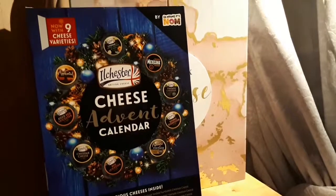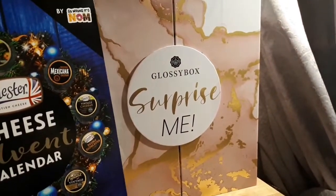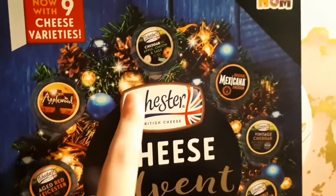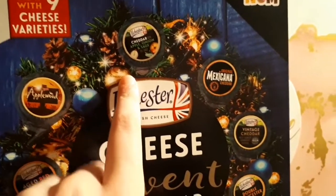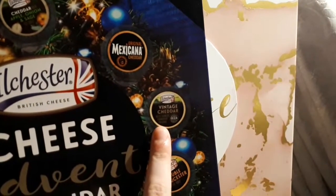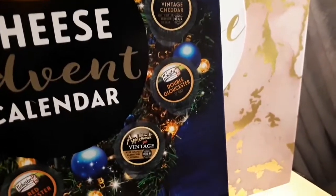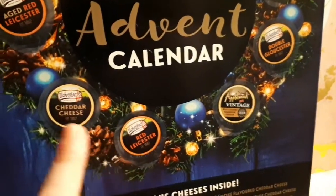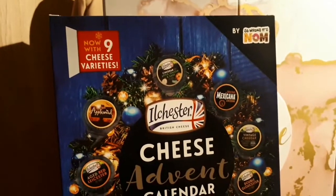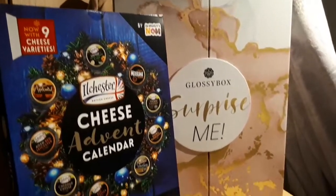Okay, so now it's time to open my advent calendars. I have this cheese advent calendar, and I also have my glossy box one. So in the cheese advent calendar you get applewood, cheddar, apple, onion and sage, a Mexicana cheddar, a vintage cheddar, double Gloucester, I think that's how you say it, applewood vintage, red Leicester, cheddar cheese and aged red Leicester as well. So you get 9 varieties of cheese. So I'm just going to open day one of both of my advent calendars.